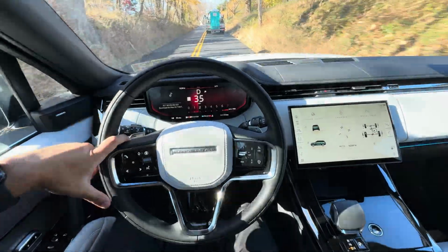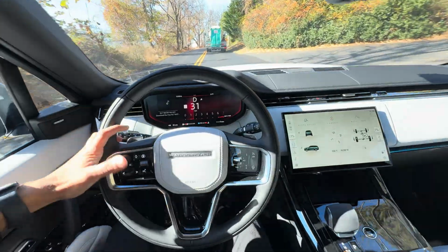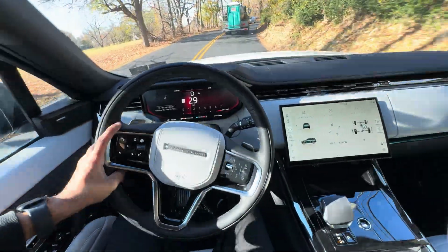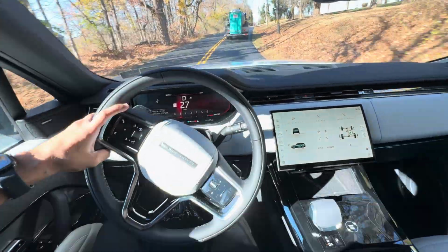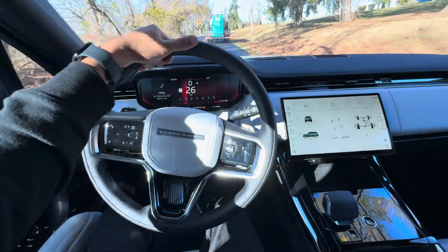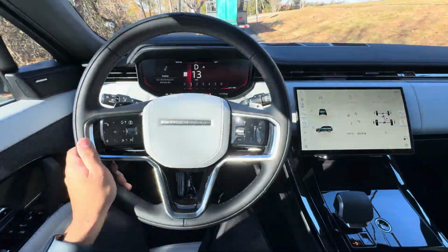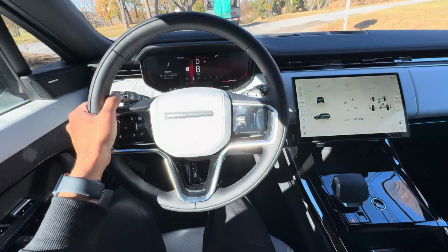It's good. It's never going to be a problem where it can't merge onto the highway. And given this is a brand new car with only 17 miles on it, it's not broken in. You're going to get more power after it is. So that's one thing to consider. And if you're really power hungry, it does come in the 4.4 liter twin turbo V8 variant, but I do think this is plenty of power.